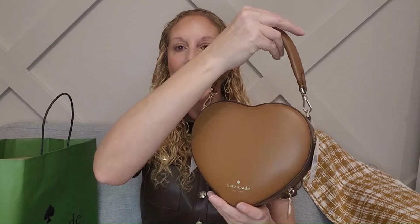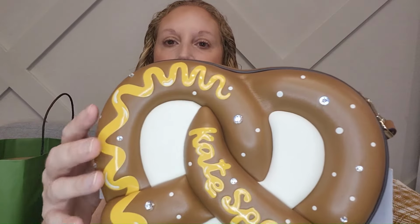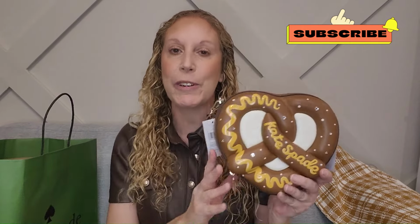This retails for $429 and it is so great because it has this handle, and I wish you could feel this. There's so much nice cushion in this handle, and it's kind of heart-shaped on the back, and then obviously you've got the pretzel shape on the front, and then it's got this little tiny mustard packet that is actually the zipper for this purse. And then you can see you've also got the rhinestones that act as the salt, not all of them, but a lot of them. And so this is great. And this is also the perfect shade of kind of gingerbread fall brown. So I really, really like this.